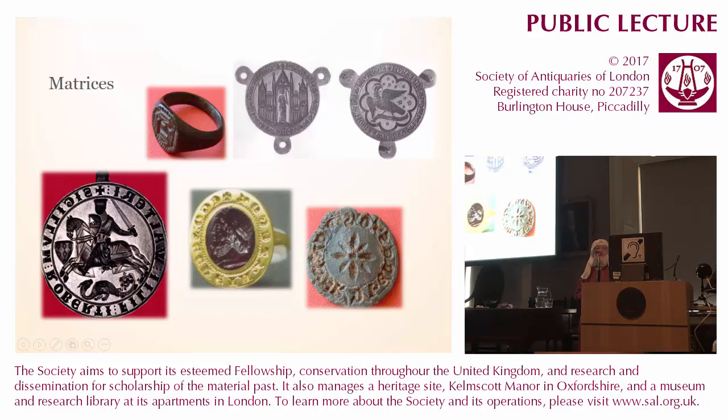They can be quite large and grand, made of precious metals. This is a silver matrix now in the British Museum. This is a gold ring, and it's actually set with a stone that was engraved as a seal in the ancient world. You can tell if you've got a signet ring or it's just an ordinary ring with a design, because to make the impression, the engraving has to be done into the surface to produce a raised impression.